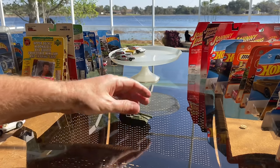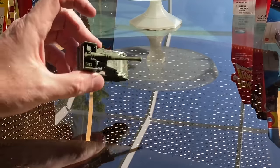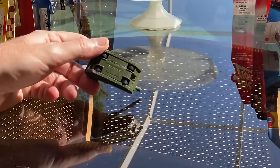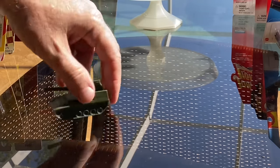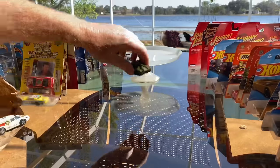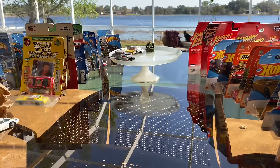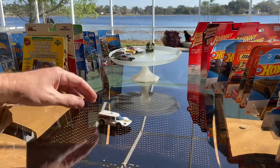Hey, here's something you don't see too often. A nice tank. The artillery in the back. This is a Hot Wheels. Good shape, man. Tell you what, not bad for $2, all of these. Just on memories alone, these are cool to have. Especially when you see something like this. Look at that, rolls like butter.